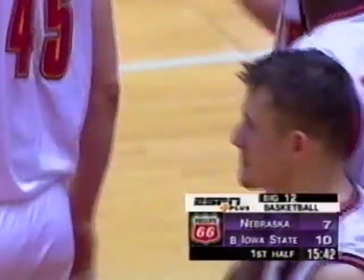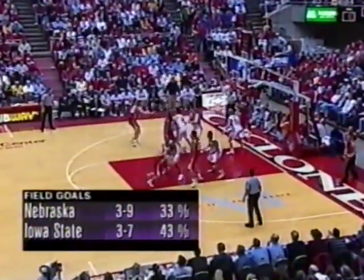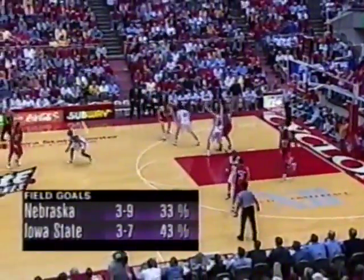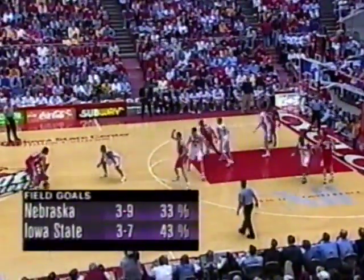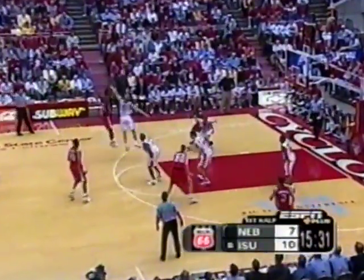Iowa State with a brief 3-point lead here in the early going. Nebraska hanging tough over the first 4 minutes 20 seconds, playing shorthanded here without their center Kamani Friend, who's on crutches with a knee injury. Field goal shooting, well, not great either side, but obviously a little better for Iowa State. Both teams very even through the first 4.5 minutes of this ball game. The difference so far, Iowa State's been able to get to the free throw line.